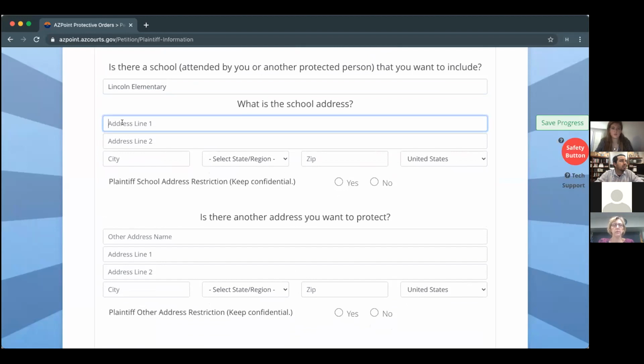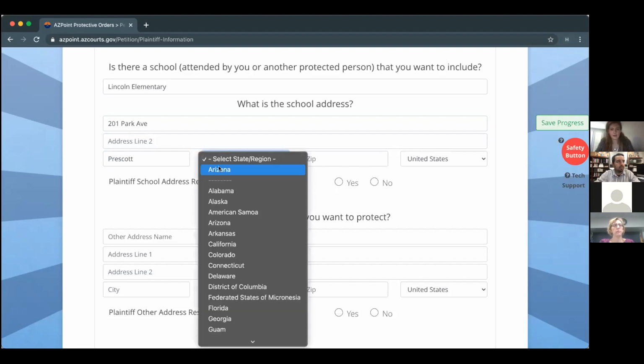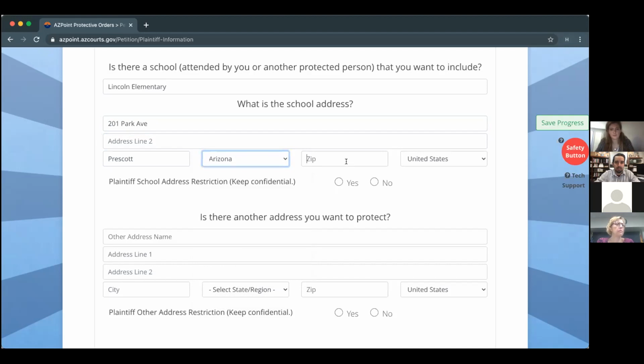And then we kind of discussed this. There's the option to protect a school address, either for yourself or another person. That's what I'm filling out right now. So hypothetically, if there's a child involved, you can list the child's elementary school or middle school or high school. And then what sorts of addresses are eligible for the additional address to protect?